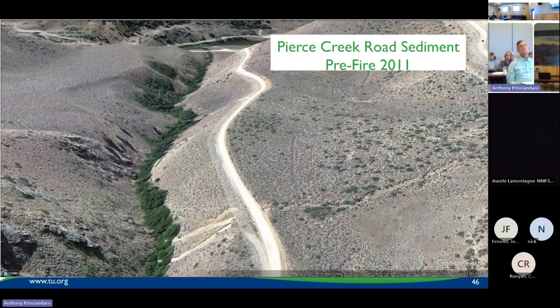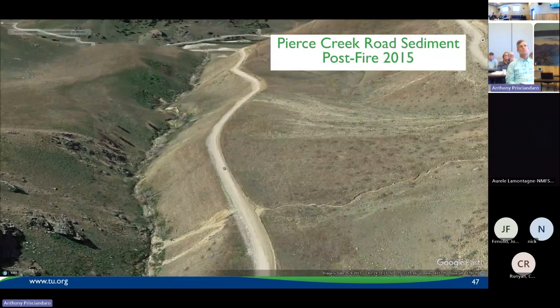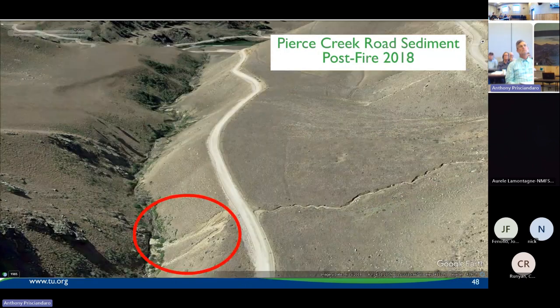So this is Pierce Creek pre-fire, and if you can't see my pointer, down on the lower end of that picture, you can see there's kind of a gully forming. This is 2011 pre-fire. That gully is pushing sediment out into the stream itself. This is 2015. And then it's hard to see with the shadows, but the 2018 aerial imagery kind of makes it look like the water's going underneath that pile of sediment, and there might be a fish barrier there.